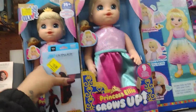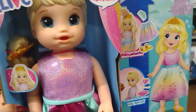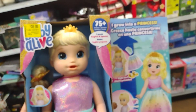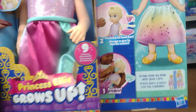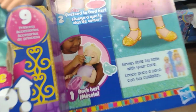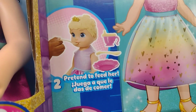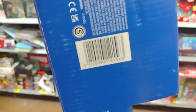Okay, over here they have these dolls for $39, which I think is still pricey, but it was $62. That's crazy, down to $39. Okay, it's Princess Ellie Grows Up, so this is what it has, and it comes with this, I guess. Okay, and this is the barcode here. Okay, they have a couple there.